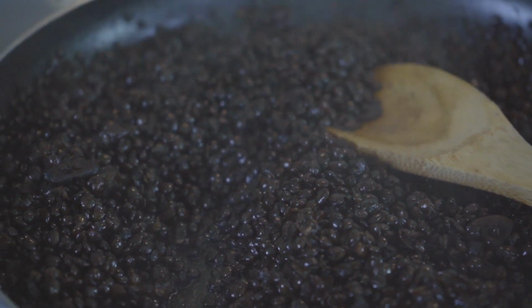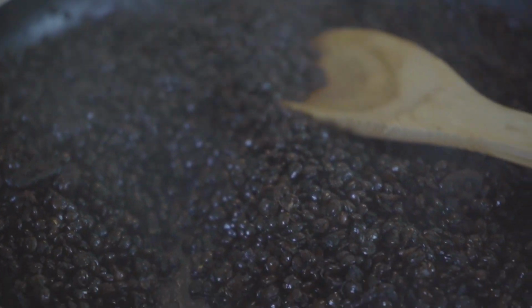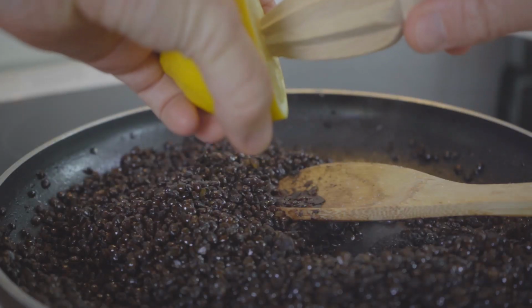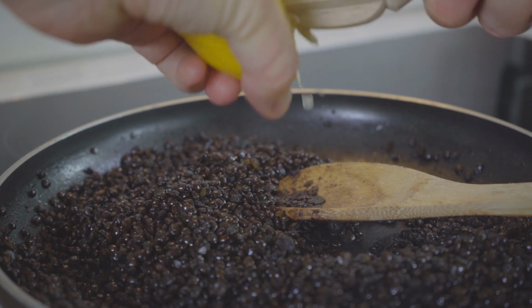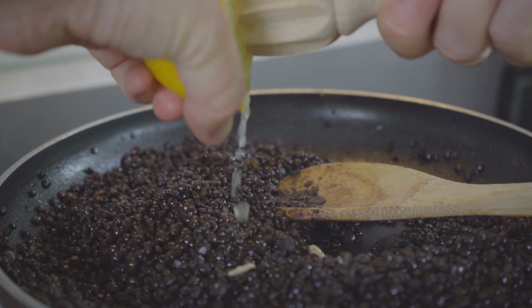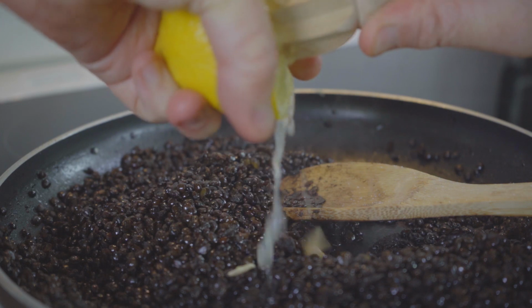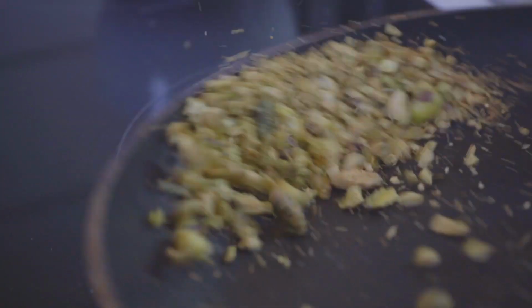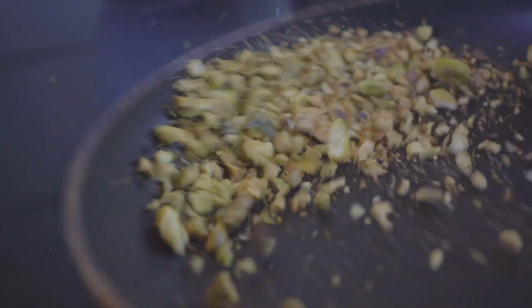Coming out the other end of the beluga lentil cookery. They're starting to crackle, starting to pop a little bit. So just going to push it and push it and push it until we get them nice and crispy. And then I'll add some lemon, toast the pistachios, and I think we'll be ready.